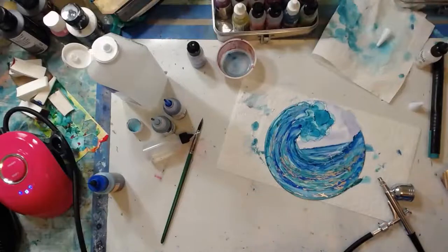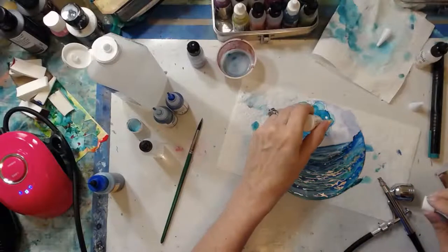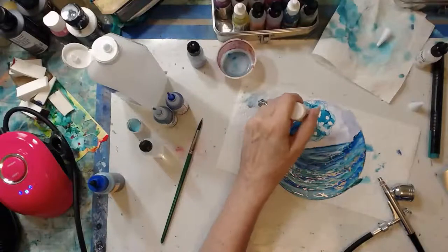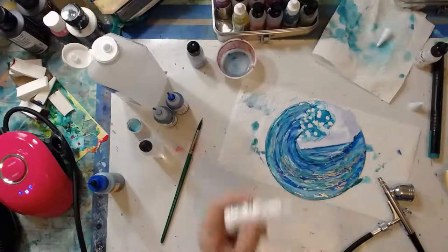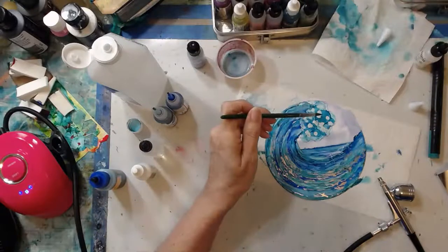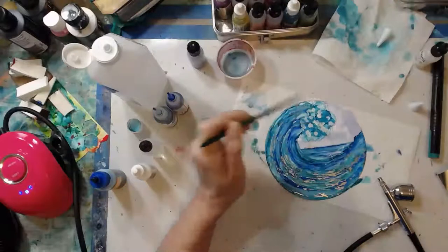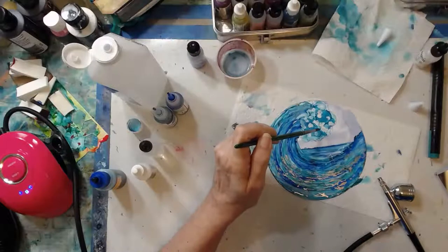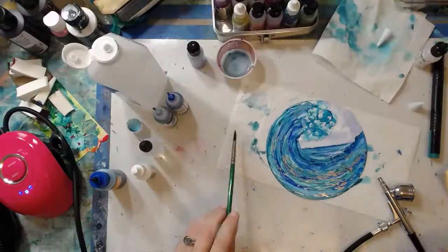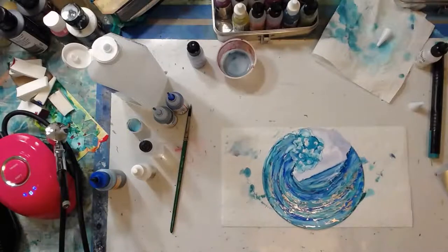Okay, let's try some more of the white, just on top of that. And alcohol will kind of shatter it a little. Okay, I think that one I'm done with.